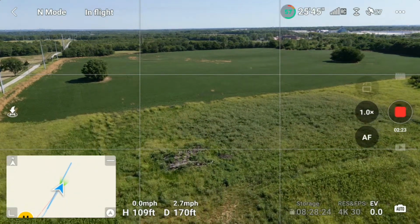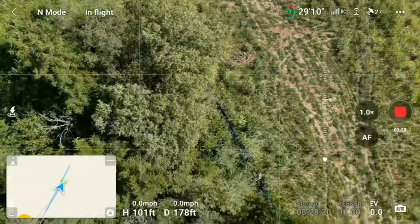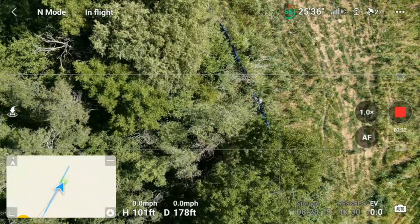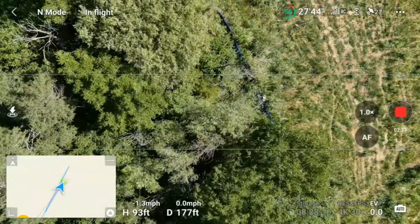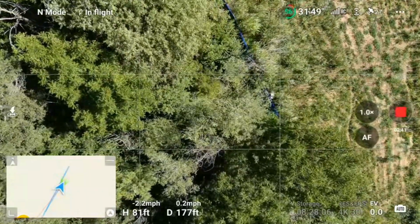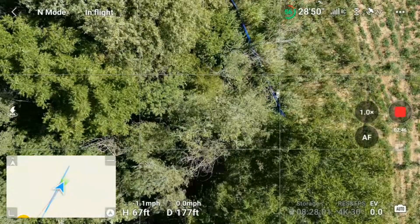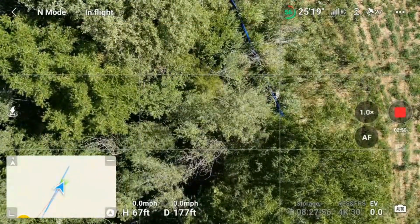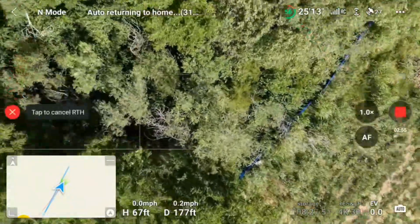Let's go forward a little bit more. Try looking down again to see if I can see my screen where I'm at. Not much better. So we'll bring her down a little closer. As you can see, look at the tree tops and the trees. Wind's blowing pretty good. So are we going to land in these trees and lose the Mini 3? Wreck it? No. We're going to go ahead and put her in return to home, let her get some altitude, spin around, get orientated. There she goes.